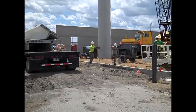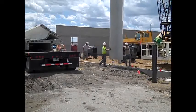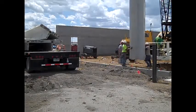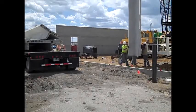That's even, see? And it'll fit. When it gets done, if it's like the other ones, there's a freaking inch is all there is between them, see? Yeah. And then they'll weld it.